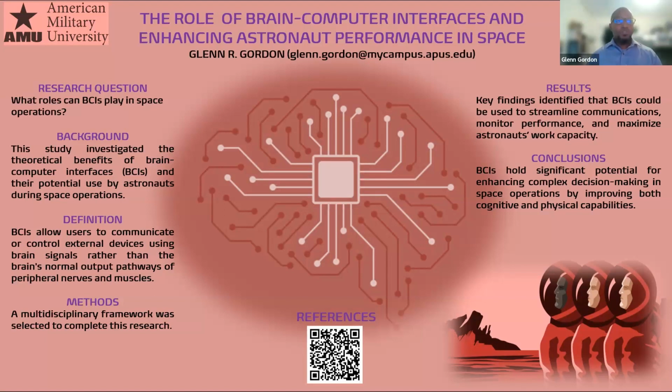So we go to the definition. BCIs allow users to communicate with external devices using brain signals rather than the brain's normal output pathways of peripheral nerves and muscles. Sounds pretty complicated, but I'm going to simplify it for you real quick. Basically, the devices can perform direct communication with computers and control robotic systems without the need of physical interaction. There are 3 types of BCIs.